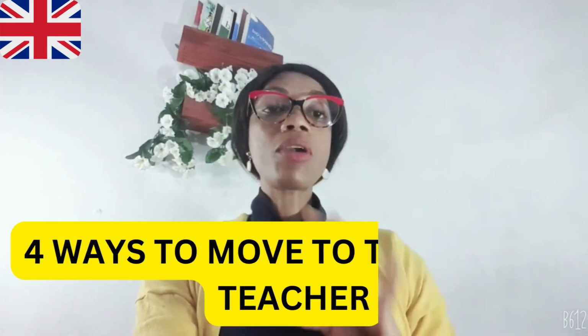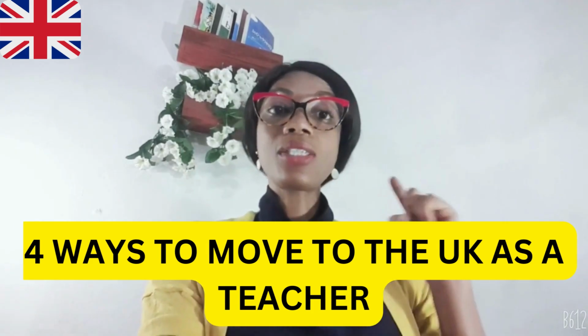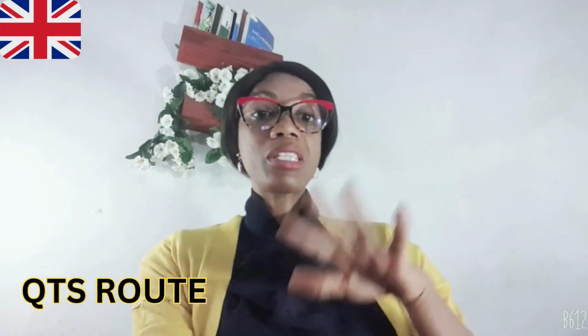So there are basically 4 main ways to relocate to the UK as a teacher in 2023. It might change as time goes on, okay? I know that a lot of people know only about the QTS route or the QTS method. There are also other ways that you can move to the UK, whether you have a bachelor's degree in education, or you have a teacher's training certification, or you don't even have a teacher's training certification. There is a way for you to go about it. So I'll be sharing those ways. One of them might actually suit your situation. So just pick the method that you're eligible for and try to apply to move to the UK in 2023 as a teacher.